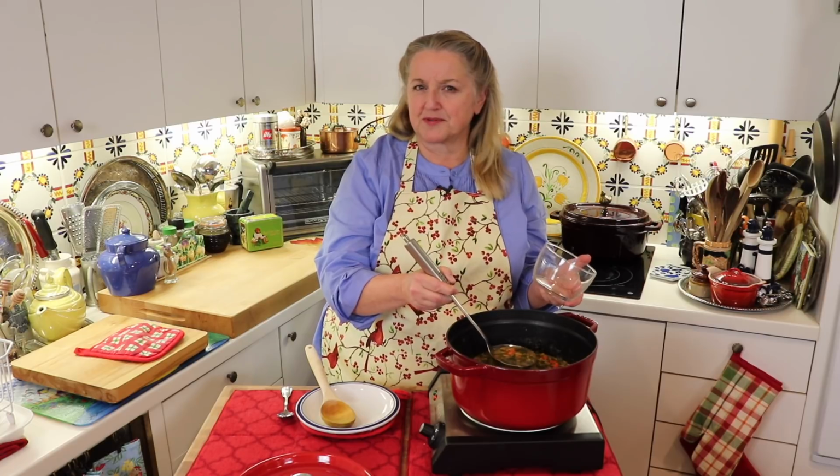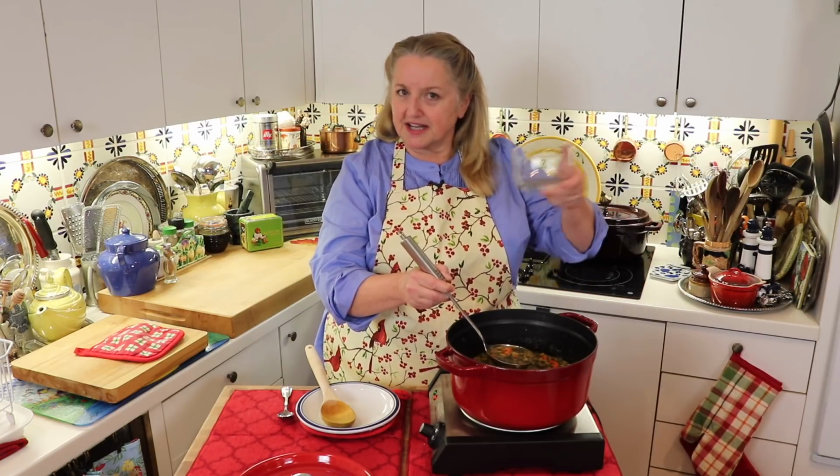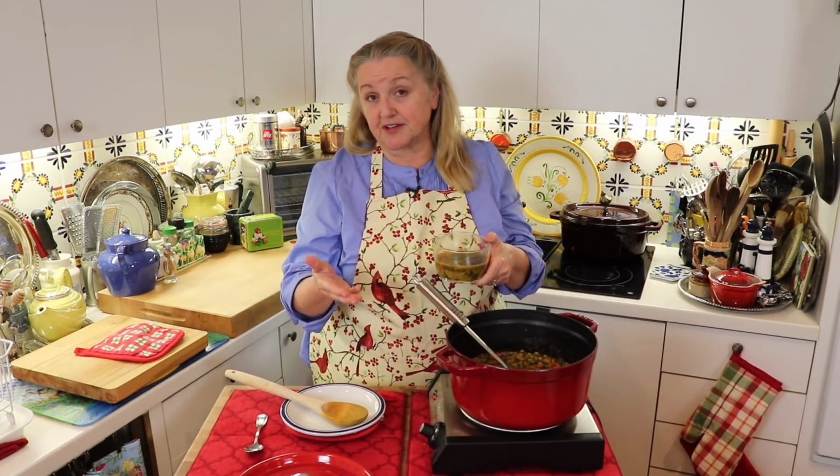And you can put a nice dollop of sauerkraut onto a bean and ham soup or something like that. You don't want to cook it, just put a dollop on right before you eat it, and that adds a nice boost of probiotics. And the third extra little ingredient that you can add is a drizzle of yogurt.